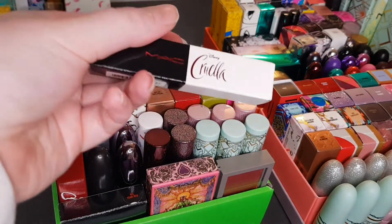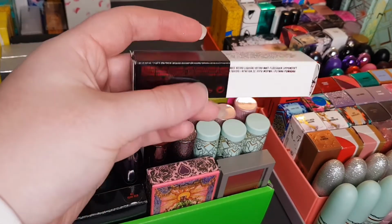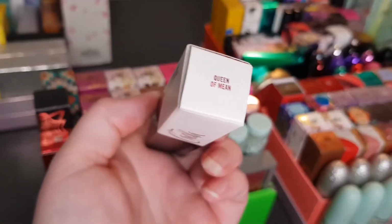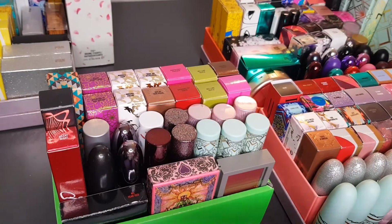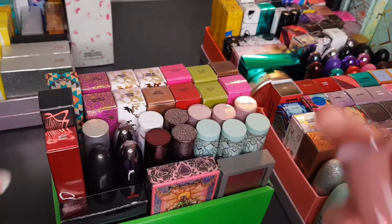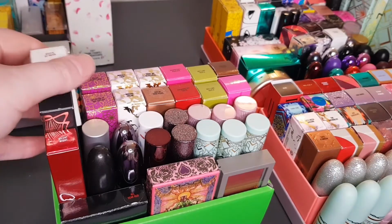The item behind there is a Mac and Cruella item. This is the Retro Matte Liquid Lip Color, and it is in Queen of Mean. I guess it's like a nudie pink color. It's really pretty. Looks great on the lips. I did do a demo of it when I reviewed the Matte Cruella collection.